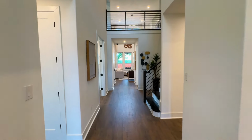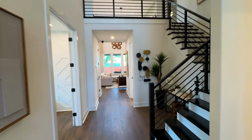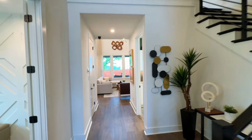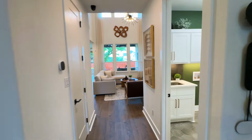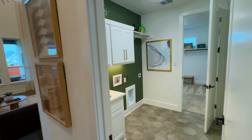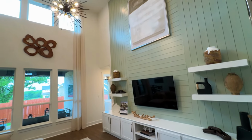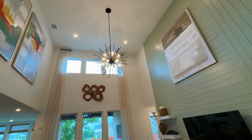Okay. Look at this. Beauty. I'll come back for the front rooms. Laundry room. I'll come back for that as well. But I wanted to show you this living room right off the bat. Look at this. Wow.